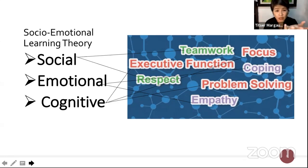For example, you see black lines here. The letters or the words in green actually pertain to social. If we also consider the social skills, or the social area of the relationship, or of this learning, then we can establish respect. I think establishing respect for all, both parents and students, parents' respect to the teacher, and students' respect to the teacher, is very important at this time. When we talk of social, it also pertains to teamwork. And if we work as a team, then the task would be easier.